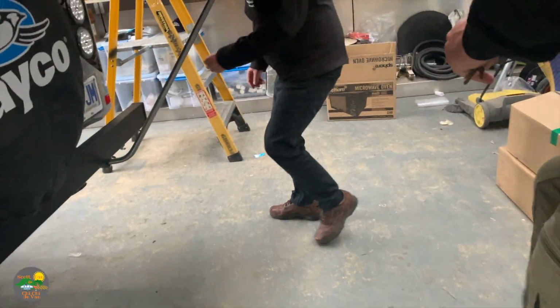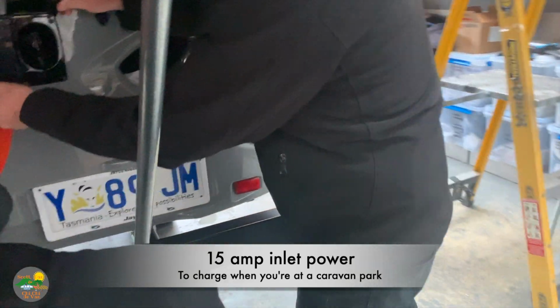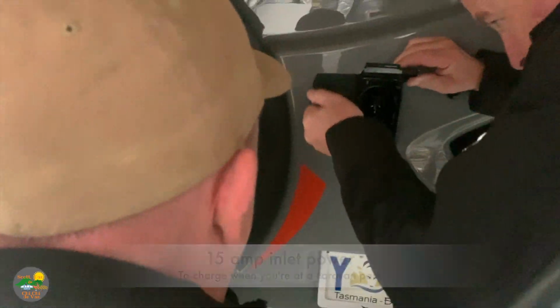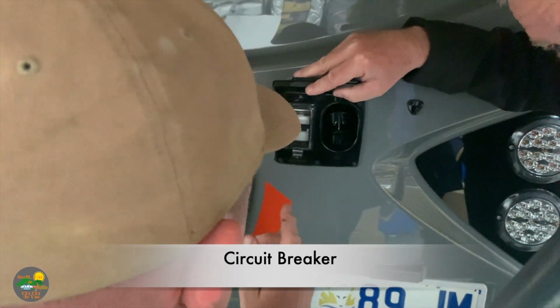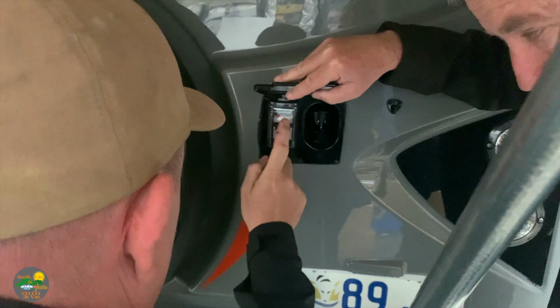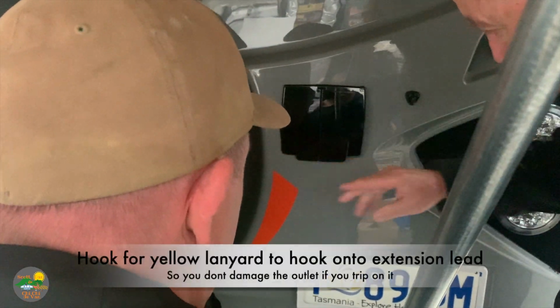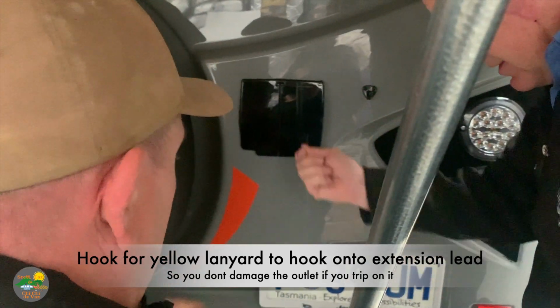Yep. 15 amp inwards plug, being a large earth pin caravan plug. Yep. And an earth leakage circuit breaker. Okay. So that's just going to trip if there's an issue. Correct. So it needs to be in the up position to be live. How's that? Okay. Yep. And then a little hook for the yellow lead lanyard to go onto.